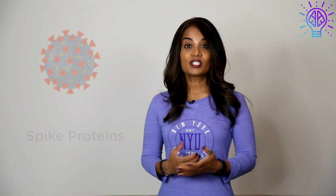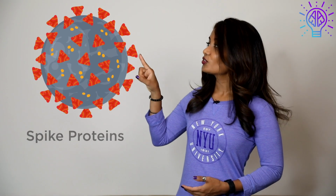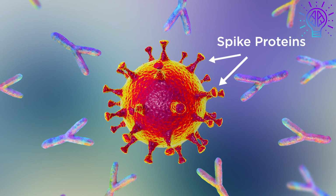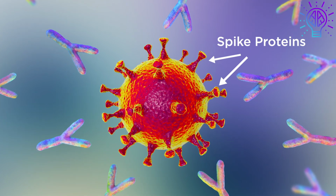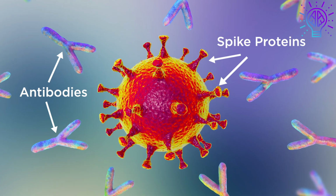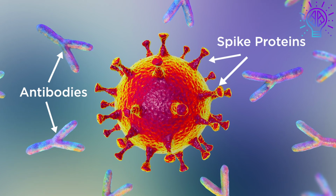Those spike proteins he's talking about are those little red triangles you can see on the surface of the coronavirus here and in this creepy looking image that'll probably give you nightmares. Those spikes are what lock onto our cells so the virus can invade, but they also signal our immune system to fight back and create antibodies, which is why the spikes are a huge focus for vaccine development.